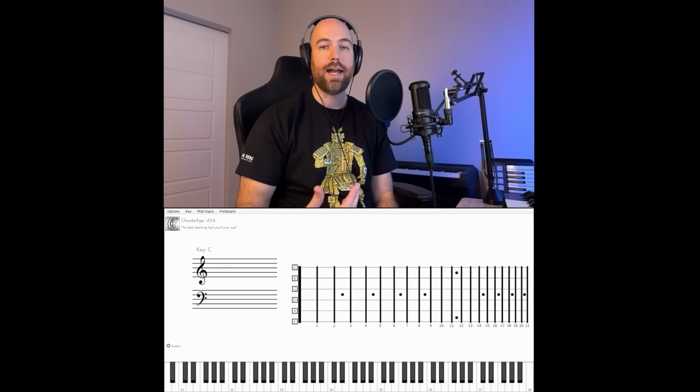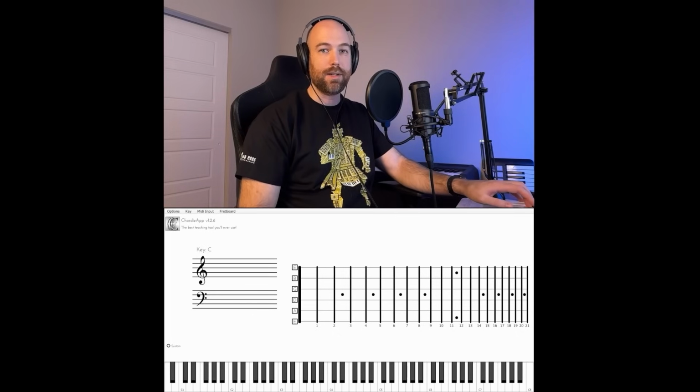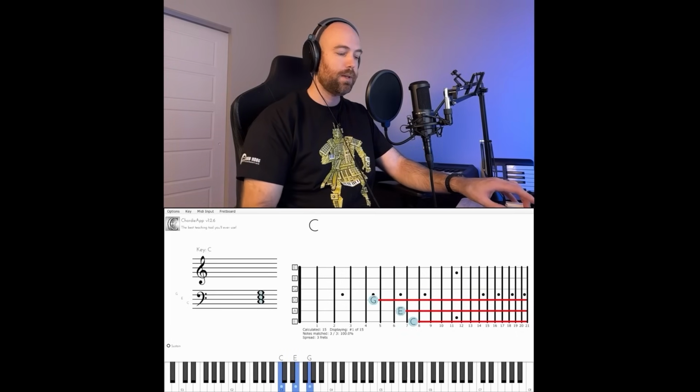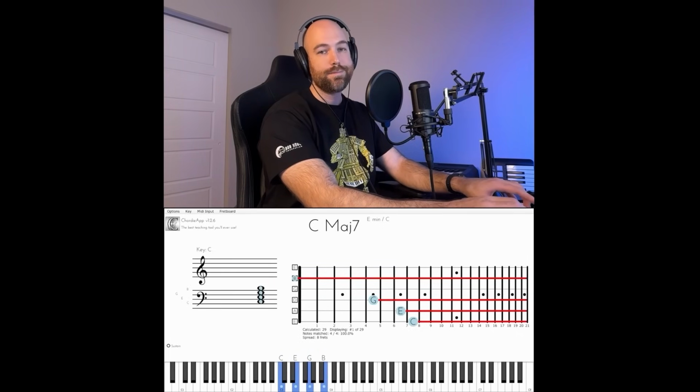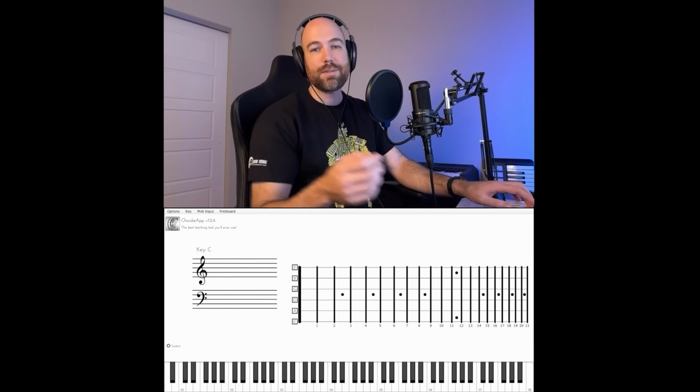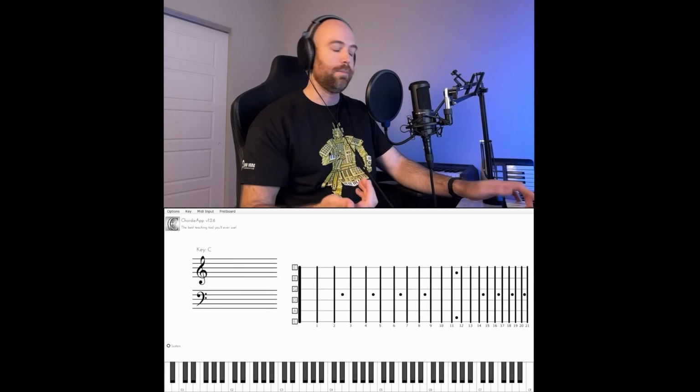So let's start by just adding notes to a major chord. So if I just have a major triad, it sounds like this. And then if I add in a major 7, it kind of makes it smile. It's a tender smile. It almost sounds a little bit nostalgic to me.